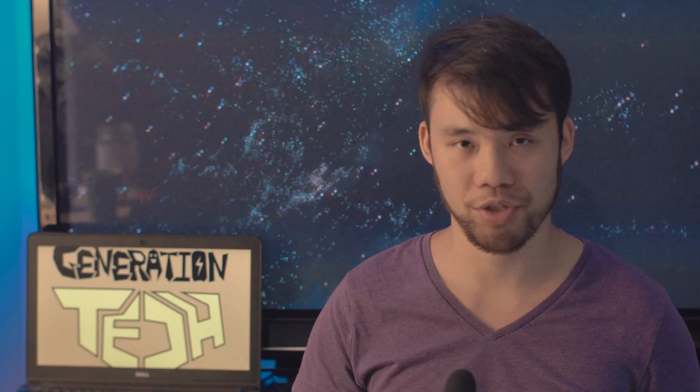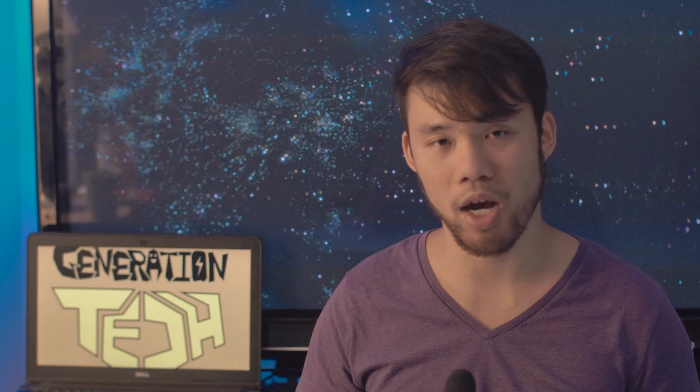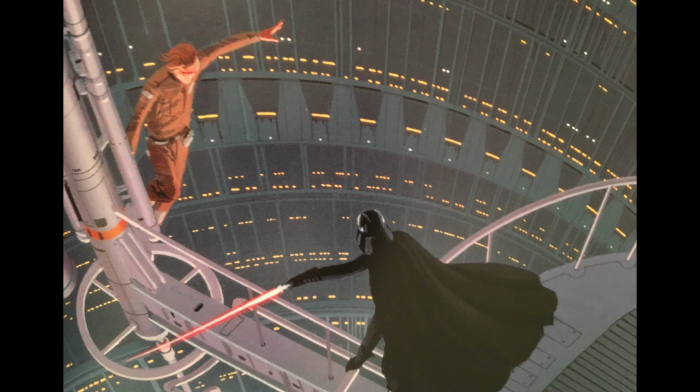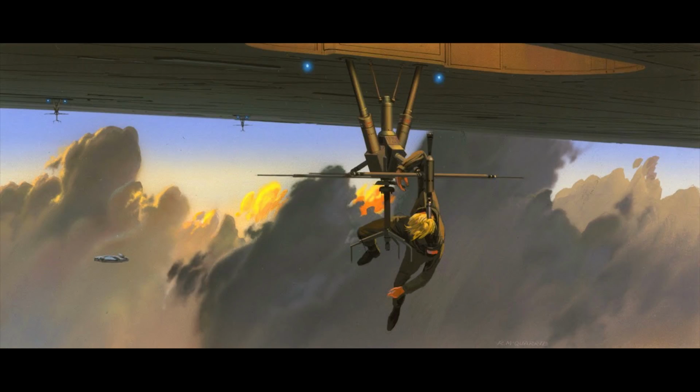George Lucas not only treasured McQuarrie for his artistic abilities, but also his understanding of composition. Early movie makers and photographers all based their first compositions on Renaissance paintings and other classic paintings. So it's no surprise that many of McQuarrie's concept art were framed the same way when they were transitioned to film.